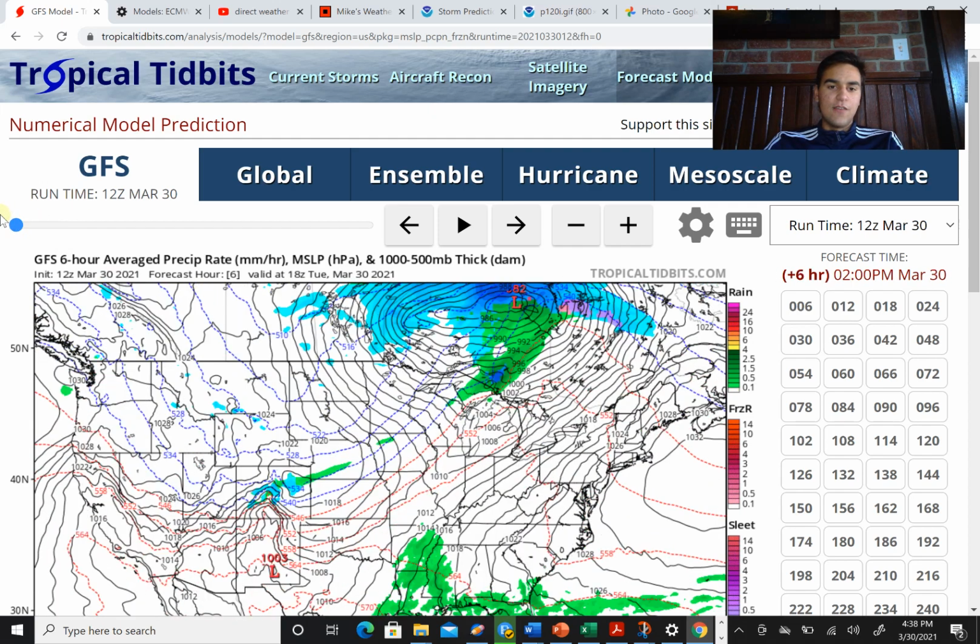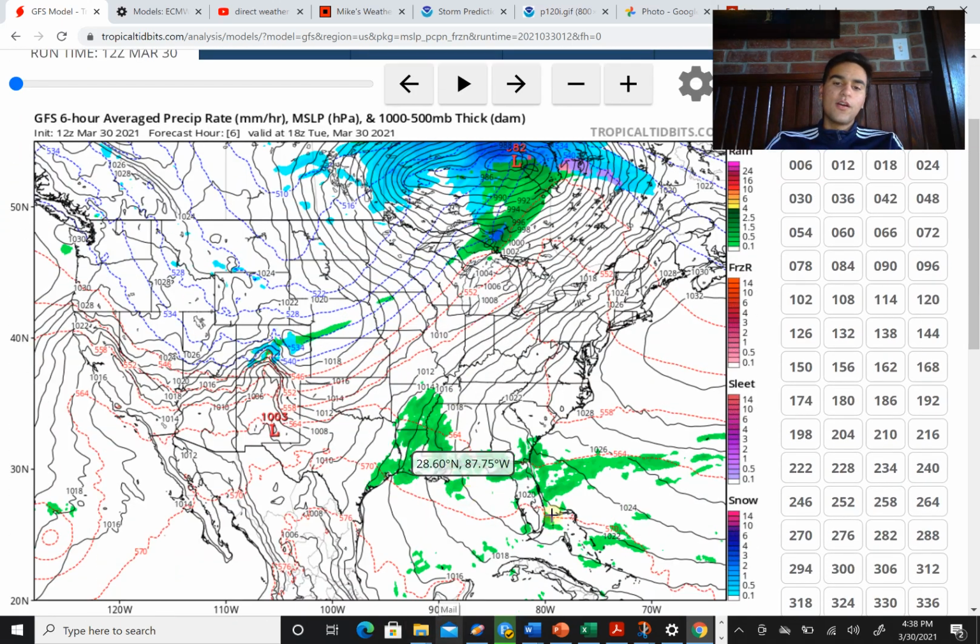If we take a look at the GFS model, you see for the most part it's quiet. We do have some scattered showers throughout the Southeast. However, the big elephant in the room is that we see a pretty big jet stream dip throughout the middle of the United States, and this will induce enough unstable air to create a new trough, or at least re-strengthen this small little upper level trough that's moving towards the east.